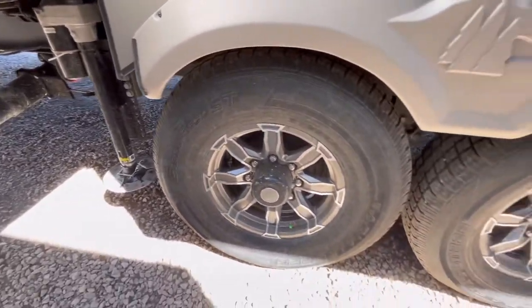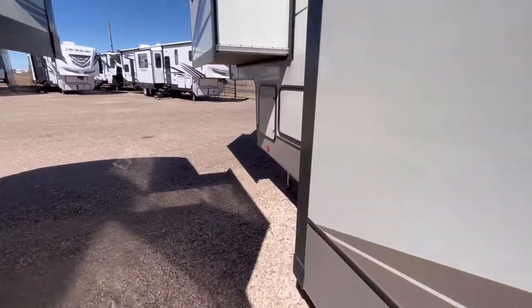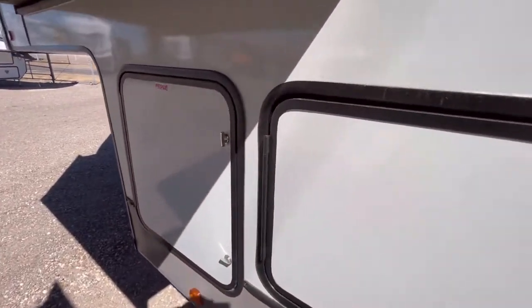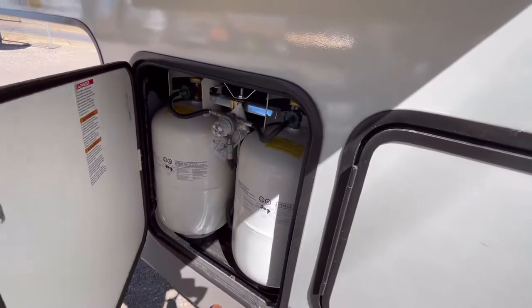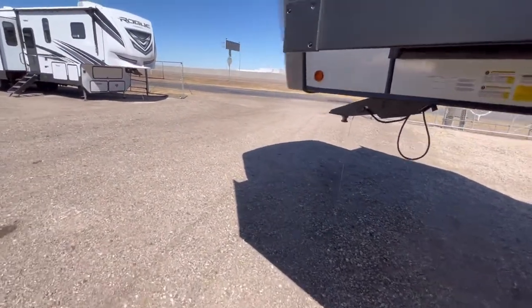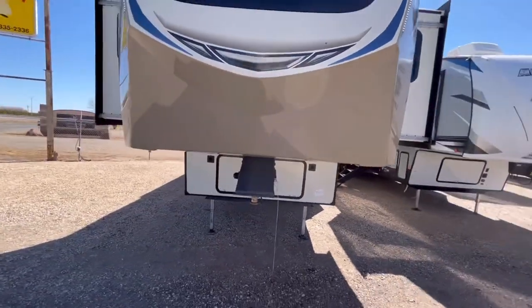You can see you've got the great looking aluminum wheels. And then this is going to be the other side of your storage compartment. Your automatic leveling controls are right up in there. And then lastly, this is going to be where your two 30-pound propane tanks are located. So, all right, guys, that's going to wrap it up for the 2022 Salem Hemisphere Elite Series Model 36FL.